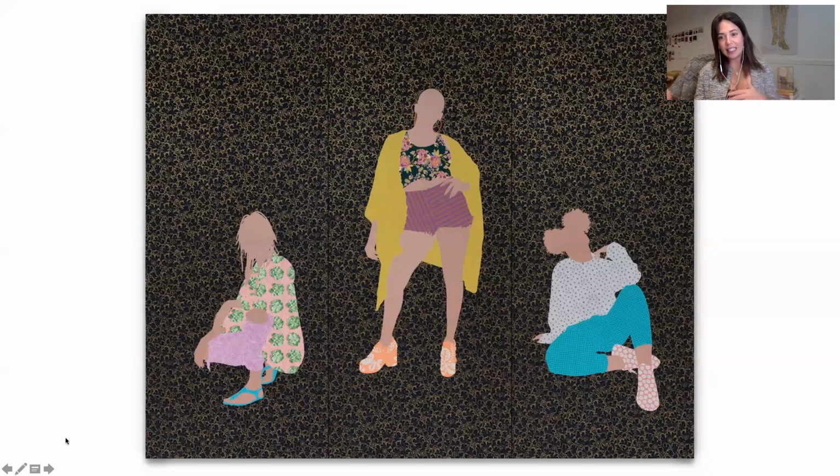So gallivanting and then gals. So her friends, you know, what it means to go out with your friends and have a good time. So that camaraderie and that love. And so she made this very much while missing her friends.